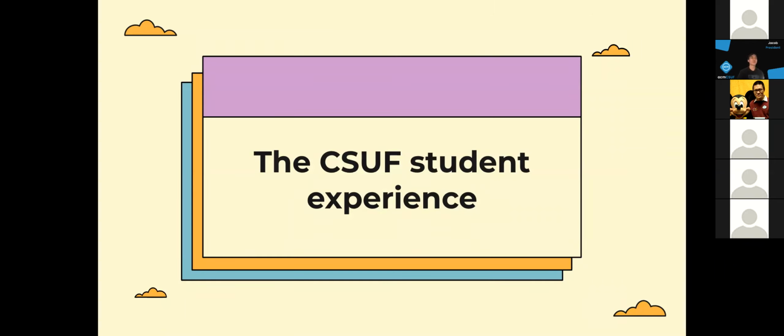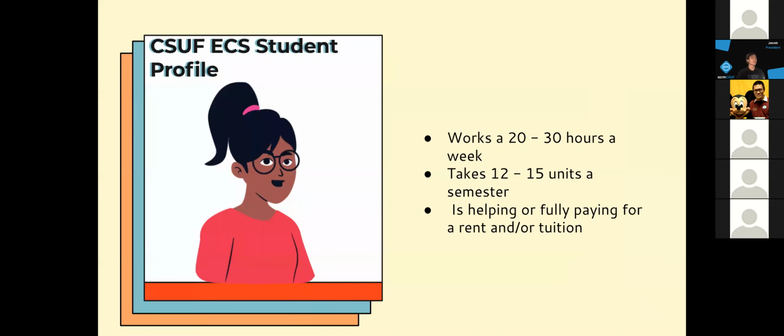Okay, and then finally, I want to get to a really relevant piece of information, which is the CSUF student experience. And I think this is very important to contextualize what it's like for us as Cal State Fullerton students, because it's very different from people who go to different schools. And I'll show you guys what I mean by that. So the CSUF ECS student profile. You guys can let me know if this sounds familiar by putting a hand raise or anything. It's just showing that you know about it. But works 20 to 30 hours a week at their part-time job, takes 12 to 15 units a semester, is helping or fully paying for rent or tuition, right?